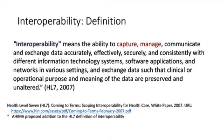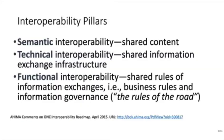Unfortunately, today, in our ONC interoperability framework, the definition from IEEE, the Institute of Electrical and Electronics Engineers, is used again with a focus on technical interoperability, not the other aspects of interoperability. What are those other aspects of interoperability? According to the HL7, it is semantic interoperability, shared content, technical interoperability, shared information infrastructure, and functional interoperability, shared rules.